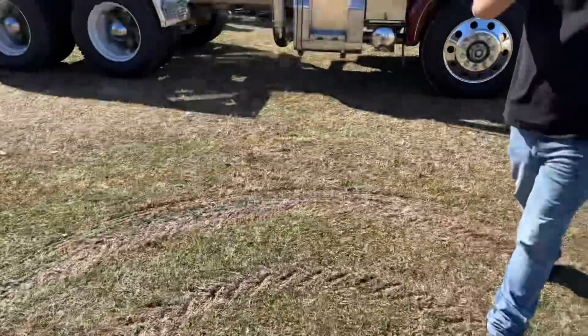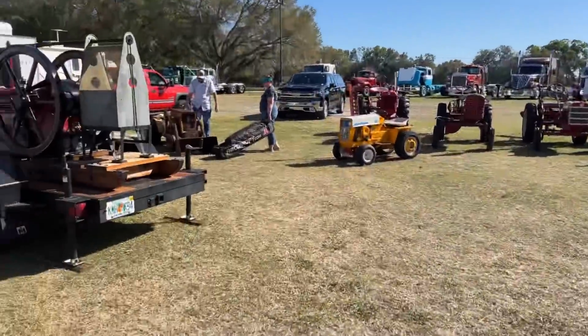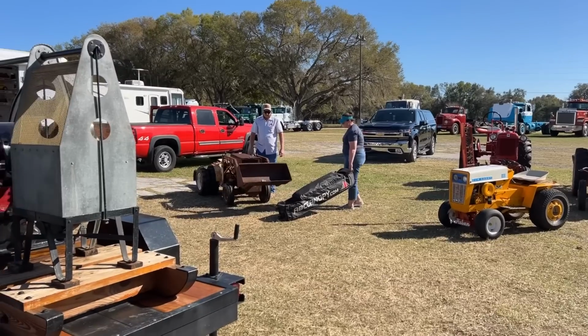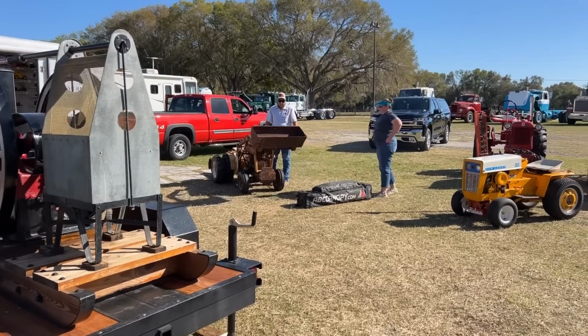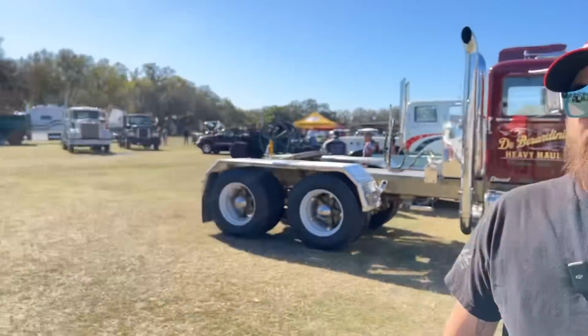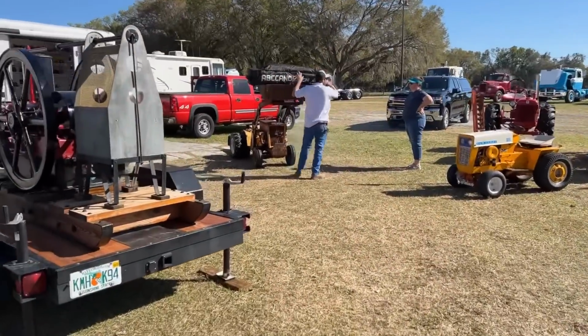Look at that little Cub Cadet original right there, with the loader on the front. That's so rare. It's not even funny. That's really cool. Extremely rare. Go get you one. That's rare. You don't understand what rare is.